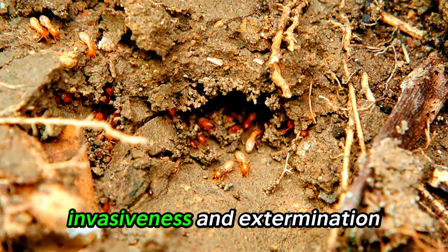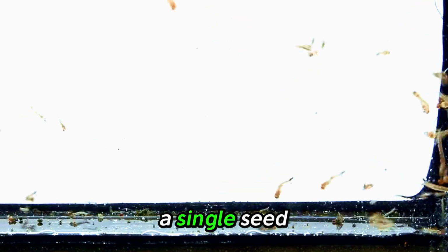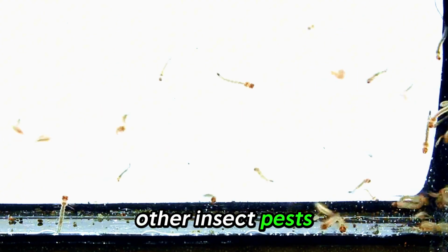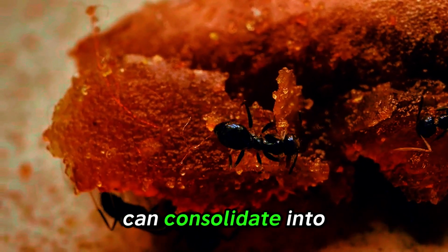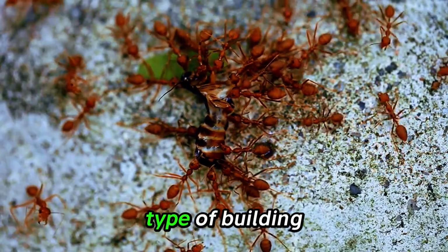Invasiveness and extermination. Budding is a major factor underlying the invasiveness of Pharaoh ants. A single seed colony can populate a large office block, almost to the exclusion of all other insect pests, in less than 6 months. Elimination and control are difficult because multiple colonies can consolidate into smaller colonies during extermination programs, only to repopulate later. Pharaoh ants have become a serious pest in almost every type of building.